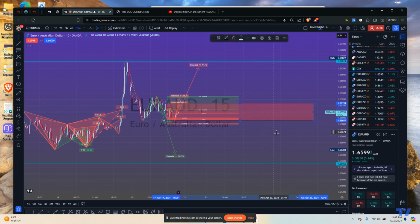And then I hit this. I can see my buy stop is going to be 1.66139. Sell stop is going to be 1.65857. It doesn't have to be exact. It could be 1.657 down there, but it doesn't have to be exact. It doesn't really matter.